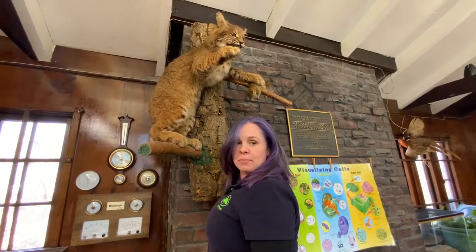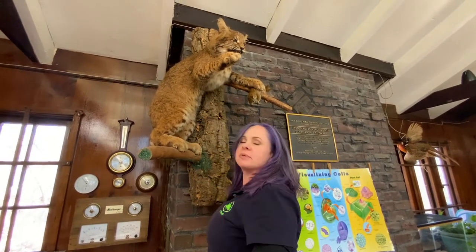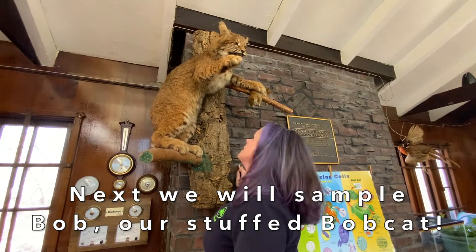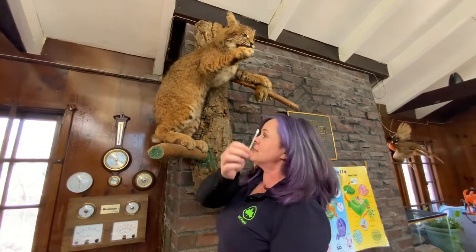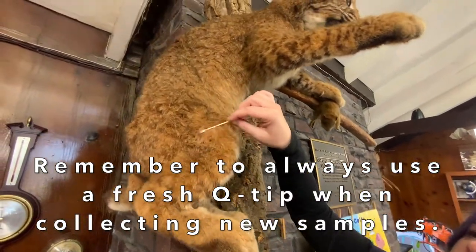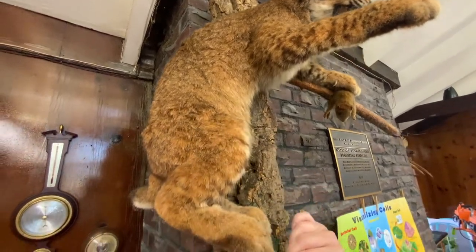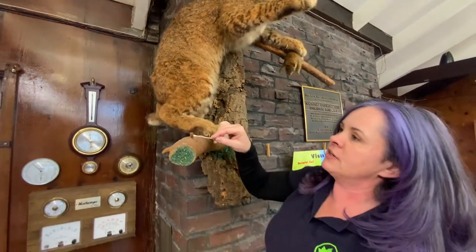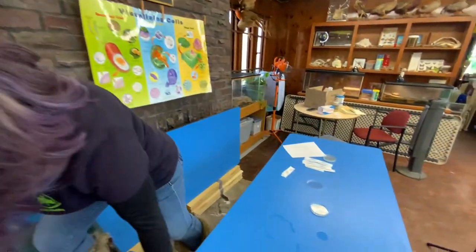And here I am with Bob, our stuffed bobcat. And as you can see, Bob has not been dusted for quite some time, so this should be interesting. I'm going to take another clean cotton swab or Q-tip. And oof, oh, that's not good. You can see some stuff coming out of there. Rub it over here. Got a couple of spider webs on there as well. Try not to get that into your petri dish.